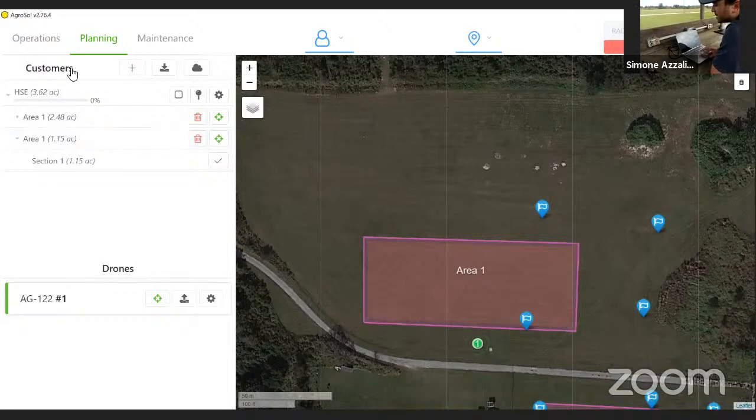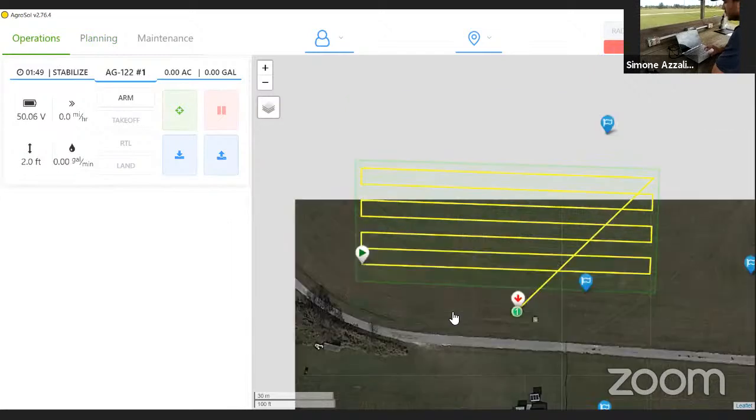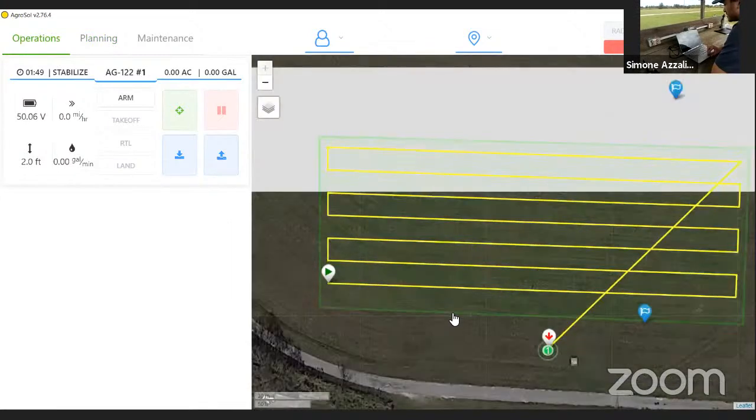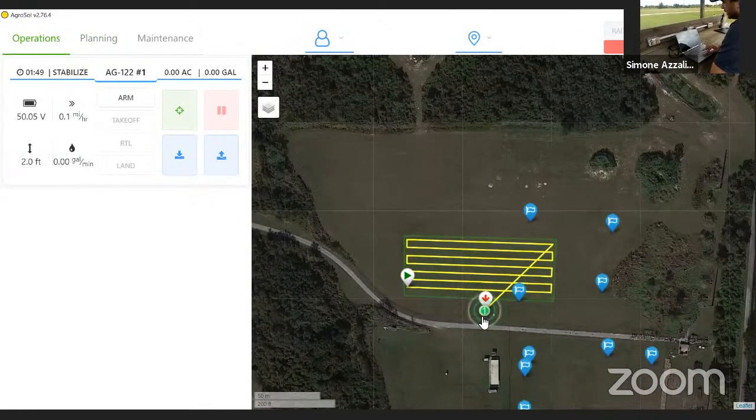We can actually go back to our operations page here. Our operations page is actually where we operate our drones. Let me zoom out just a touch here. There we go. So we can see our area. The blinking one is actually the drone. If we were to have multiple drones in this area, we would see multiple drones listed in this left side. So right now we can see we have our AG-122 number 1. We can see it's currently in stabilized mode.